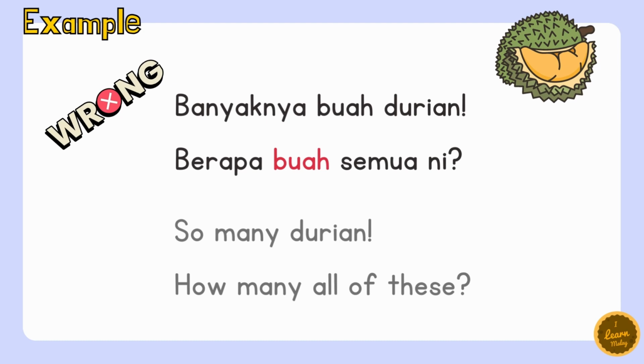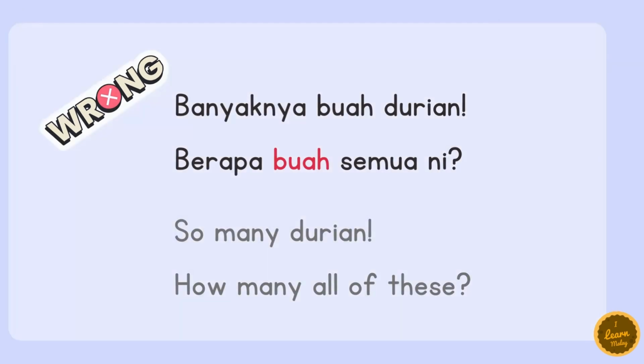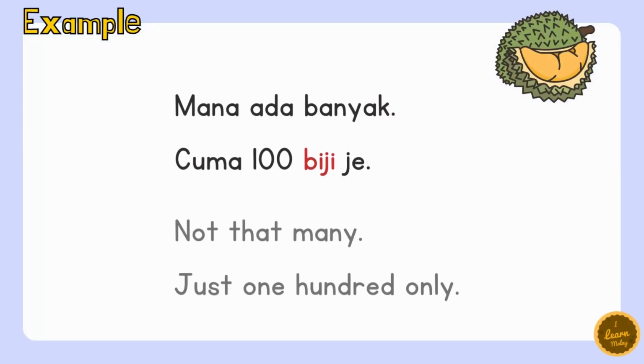Remember the rule. Buah can be replaced with biji colloquially. But biji colloquially will always stay as biji. To answer the question of berapa biji semua ni? Your friend might answer like this. Mana ada banyak? Cuma 100 biji je. Not that many. Just 100 only.